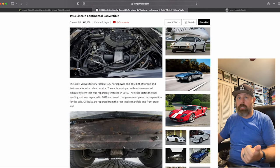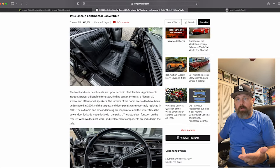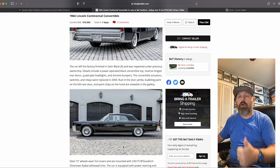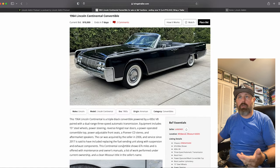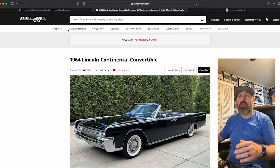Believe me, 64 black, factory for the most part, what it looks like. Black interior, triple black is what they call it. Black interior, black paint, and black top. So triple black. So I'll go over that one next. Again, it ends in 7 days.